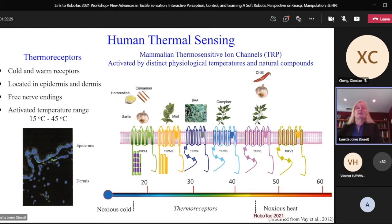They're located in the epidermis and dermis. They're not specialized nerve endings as we see for many of the cutaneous mechanoreceptors. They're just free nerve endings, and they're activated over a temperature range of 15 to 45 degrees C. There's been quite a substantial body of research that has attempted to identify and characterize the various thermoreceptive ion channels, the TRP channels, transient receptor potential channels, in mammalian species. We find that these are activated by distinct physiological temperatures and natural compounds.